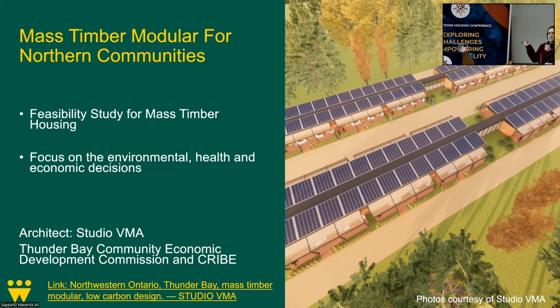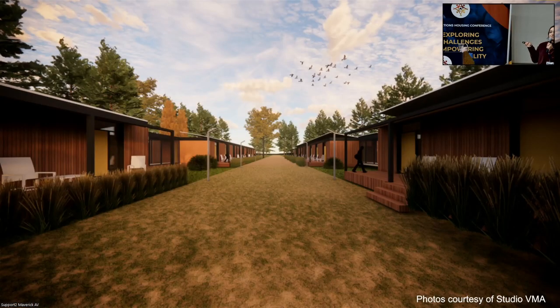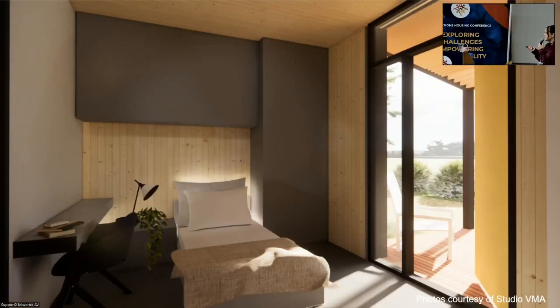I don't know if the conference is sending slides out, but we are happy to share this slide deck with anyone who wants it. So either come see us after or shoot us an email, and we'll be happy to send it out. It's got all the links, including this study, which provides lots of great renderings of what these housing units could possibly look like, but it also goes into a financial feasibility study as well. So it actually looks into how practical and feasible these types of units would be.